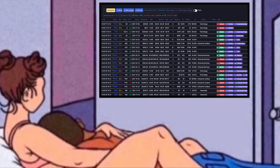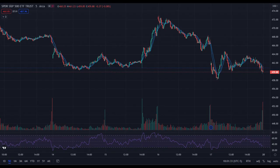We are again examining some of last week's unusual options activity. The last few trading sessions have been very volatile, with SPY coming within just $1 of its all-time high on Thursday before ending the week down 2%.